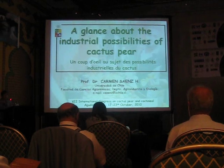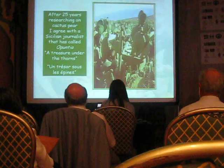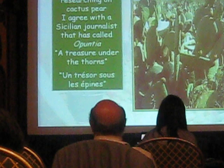The results in processing of cactus pear and nopalitos, the young cladodes. After 25 years researching on cactus pear, I really agree with the Sicilian journalist that has called it a treasure under the thorns. I think that it is a real and a great picture.